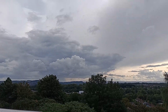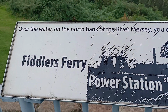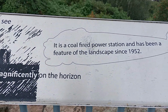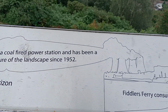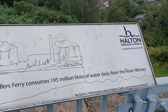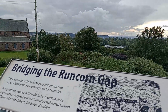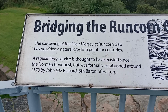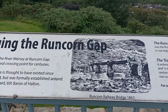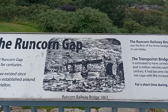There we are, we can see Helsby Hill again. Something about Fiddler's Ferry that I mentioned before. As I say, those cooling towers are going to be coming down sometime this year, I believe. The Runcorn Gap is a narrow in the River Mersey, heading out to the Mersey estuary, which has been used as a crossing for 2,000–3,000 years.